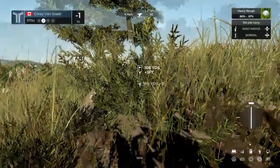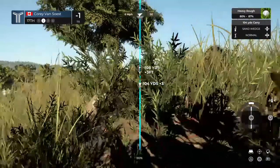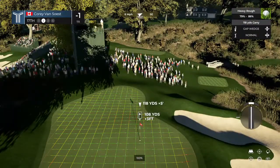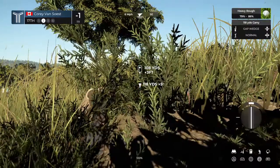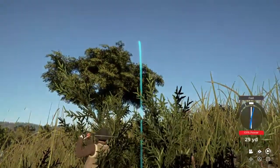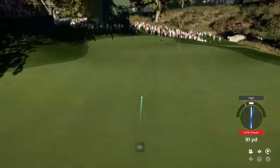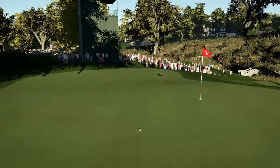Flick a few of the leaves going through there. Well, Rich, I'm being honest. This lie is putrid. Yeah, give yourself a pat on the back.